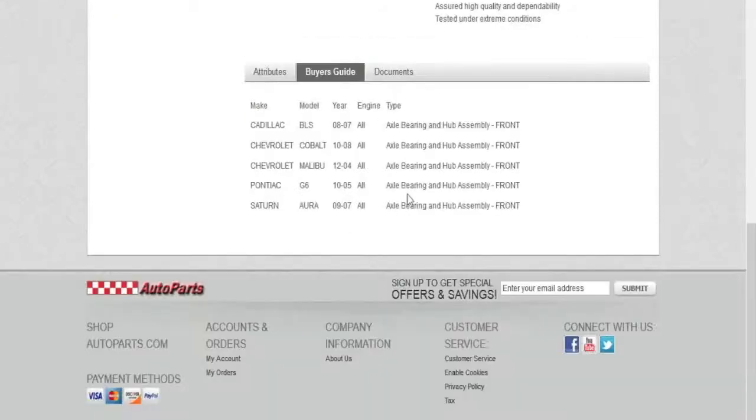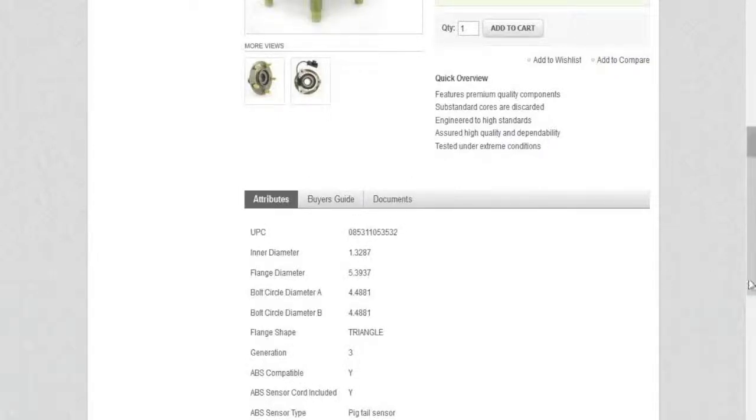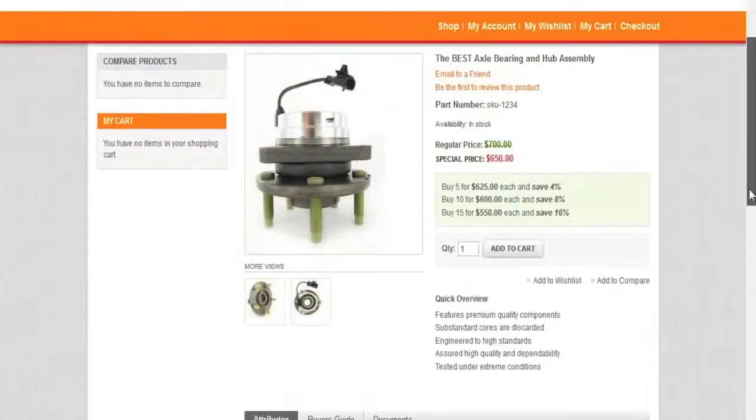If you click on the Buyer's Guide, it brings up all the applications that this part fits for. And if you were to have any associated documents for this part, it would be underneath the document section right here. And once again, this information is all being updated and maintained by the Show Me the Parts database. So you're not going in and changing anything. It's being done for you.